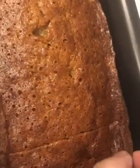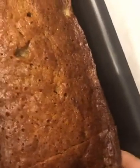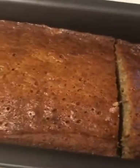This one is my amazing banana bread. Everybody loves this banana bread. Almost every day I bake this banana bread for them for tea, every single day.